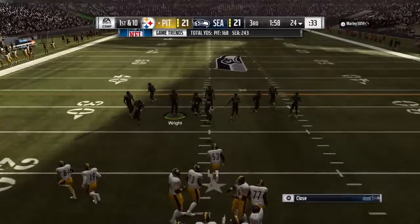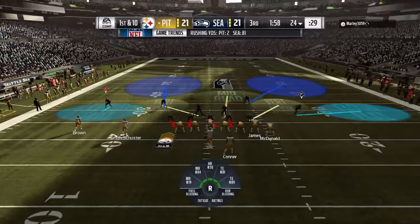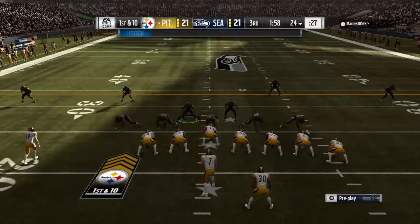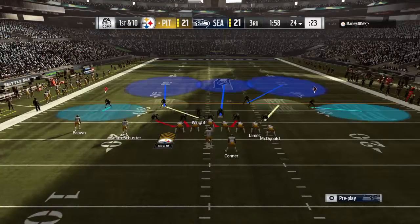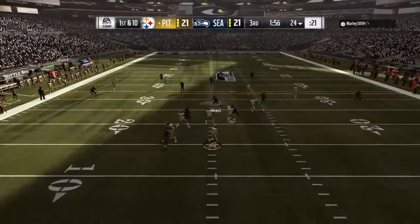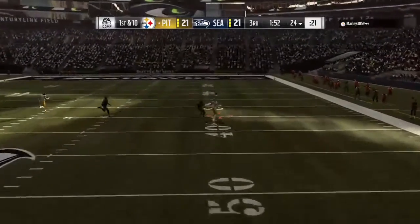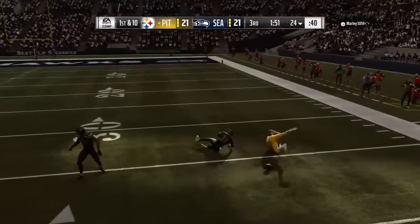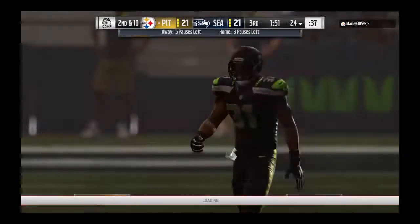Big Ben and the Steelers with a 1st and 10 at their own 24. Trying to shake off the interception. He'll look to throw. Flushed out right. Now he's going to throw deep right side. He couldn't quite hold it. Got hit. Ball pops out.